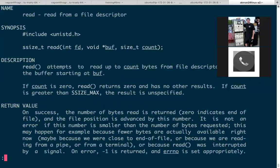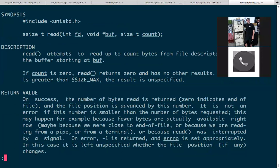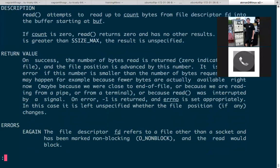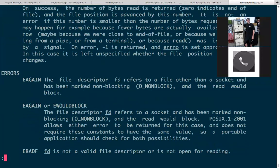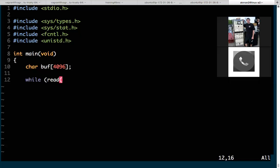So we specify the file descriptor, pointer to the buffer, and the amount we want to read in. And then on error, it returns -1. So while read, we'll be reading from standard in, so that's 0. We'll be writing it to buff, and then we don't want to read past the size. While this is greater than 0, we will write 1. We will write to standard out, which is 1.